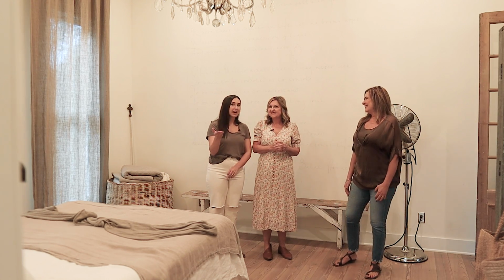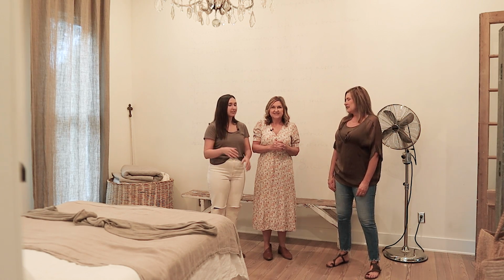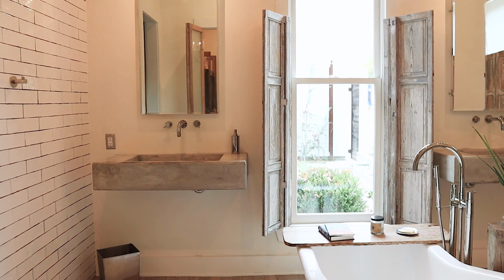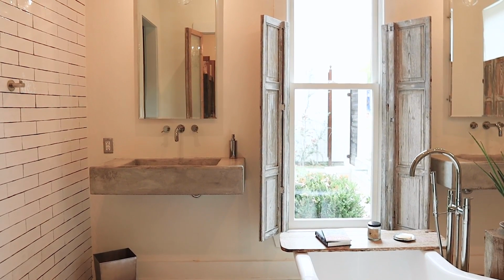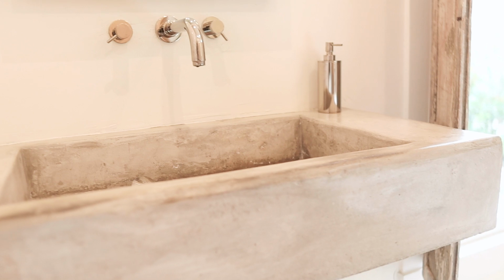I love it. And then you have your concrete sinks. Were those made, you had those made? Yes, they made them in the backyard. They just built a mold and poured the concrete in. Oh, wow. Same with the countertops in the kitchen. They made molds and poured the concrete, and that was it.